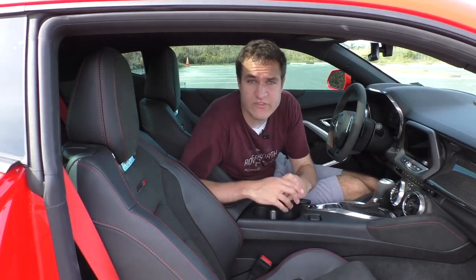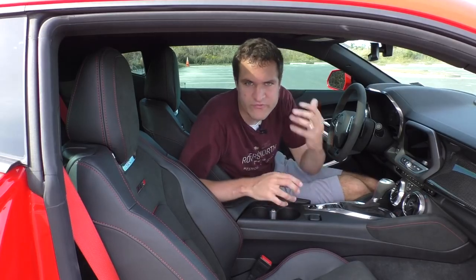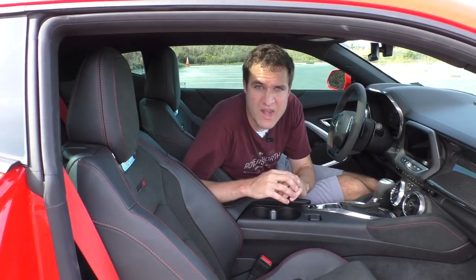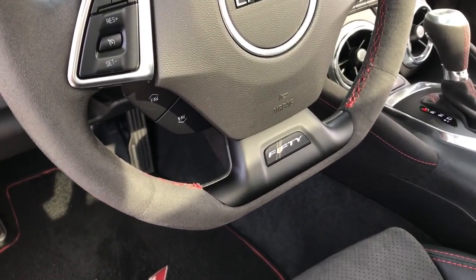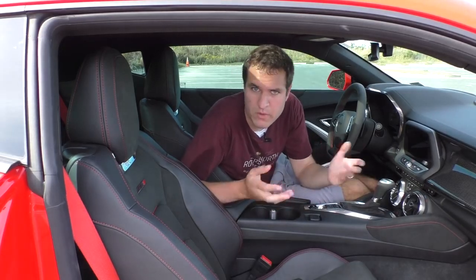A few other interesting things. The steering wheel is lined in Alcantara, which I love. It makes it so much grippier. It's fun to drive around in, and it's better on the track as your hands get sweaty on hot track days. And the interesting thing about the steering wheel is at the bottom it says 50. That's because this is the 50th anniversary of the Camaro, which came out, of course, in 1967. It doesn't say 50 or 50th anywhere else in the car, just in the bottom of the steering wheel, and you wouldn't know what that means unless you know what that means.